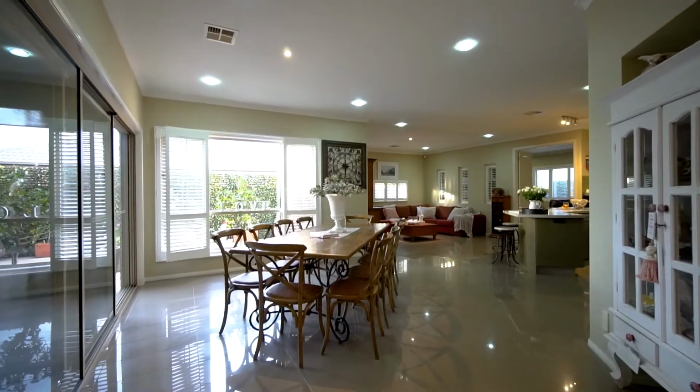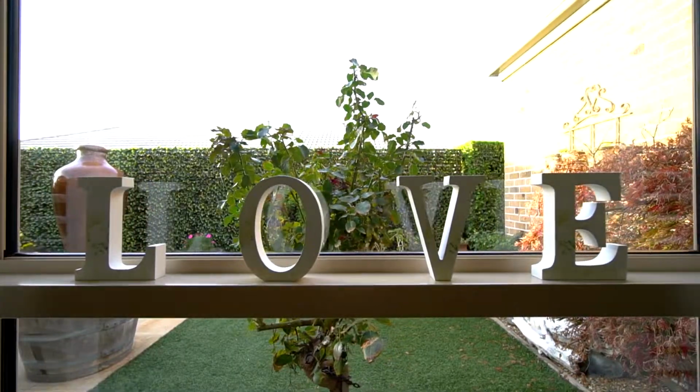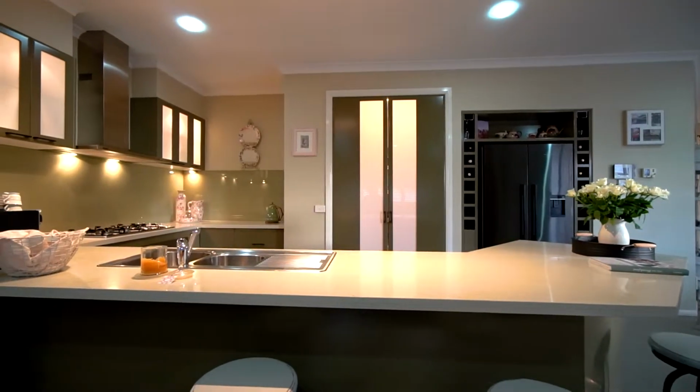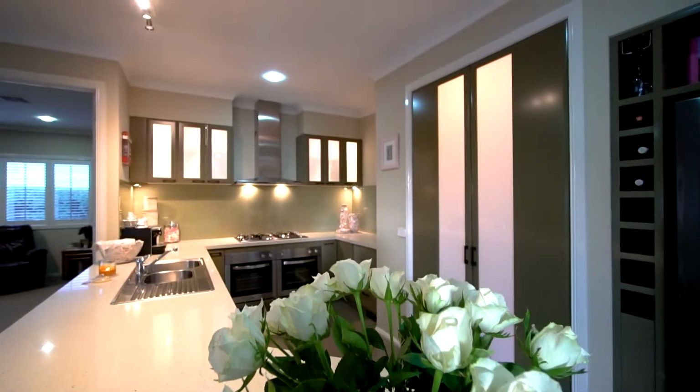The home opens up to a large open plan living and meals area with your magnificent two-pack kitchen, Caesarstone benchtops, double oven and a walk-in pantry.